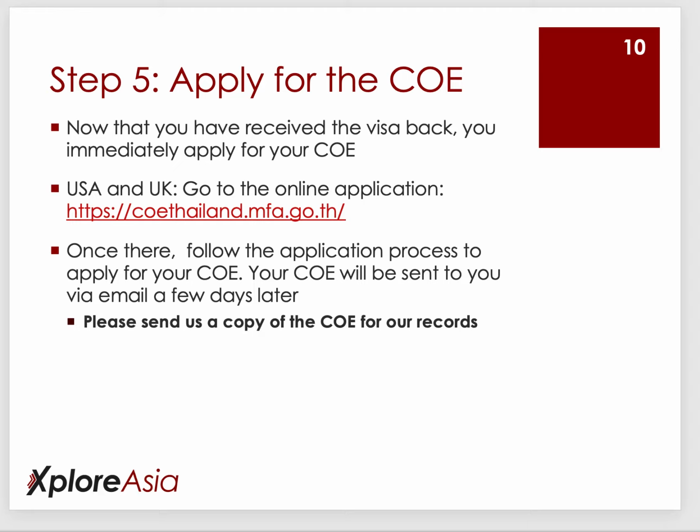Once there, again, just follow the application process to apply for the certificate. You will also have to include a picture or a scan of your visa, so do make sure you have that on your computer ready to go. And once you're done, the COE will be sent back to you via email a few days later, generally within a day or two, but no more than a few more days after that. When you receive it, please also remember to send us a certificate of entry for our records and so we can pass on to your school.